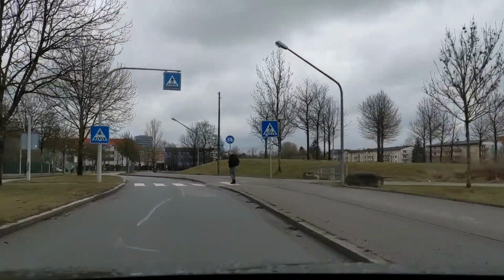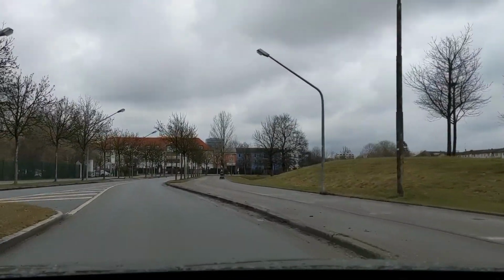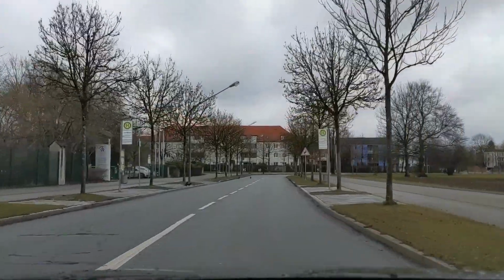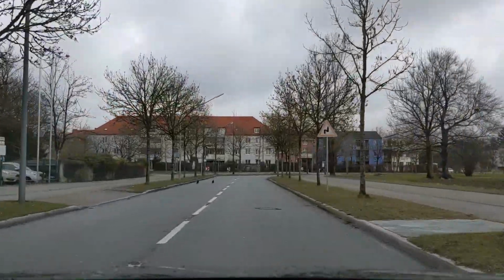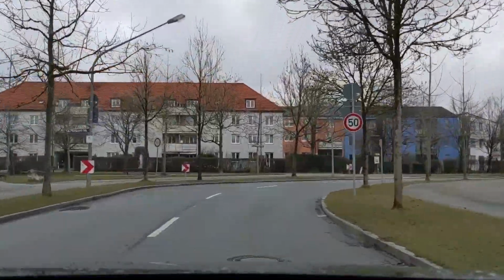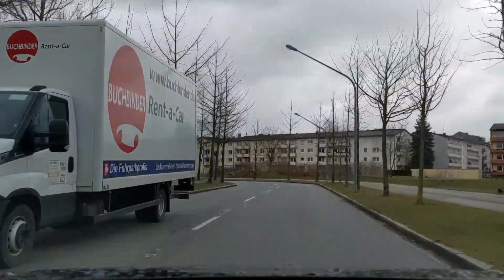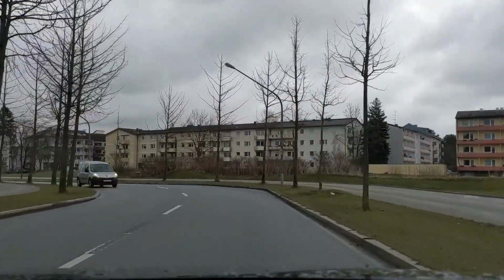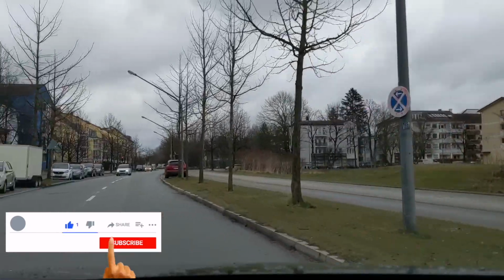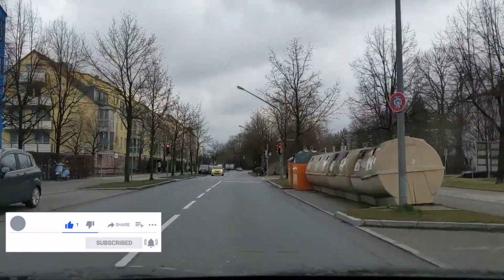Zebra crossing, I'll have to let the man pass. Unlike in India or somewhere else in the Asian states, you cannot really drive and then the man waits for the car. Here you have to give priority to people on the zebra crossing. So I'm on a stretch of road where I can do 50 again.